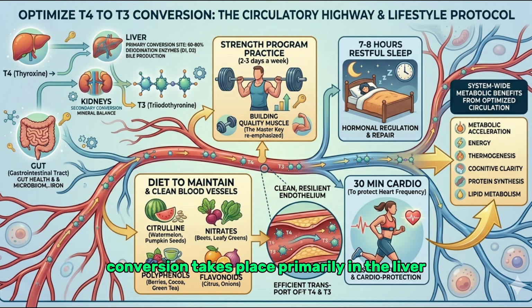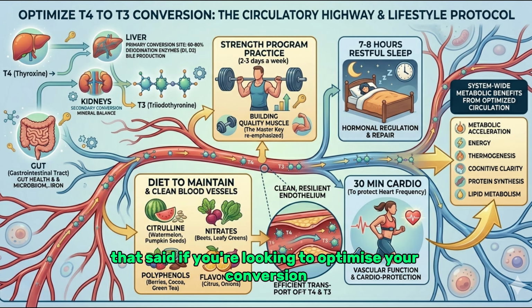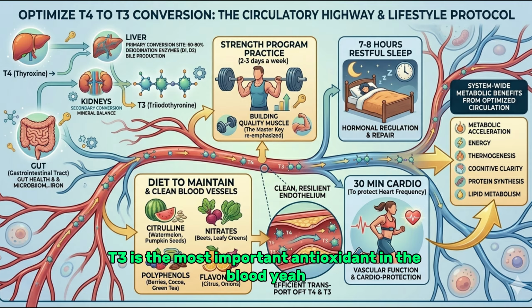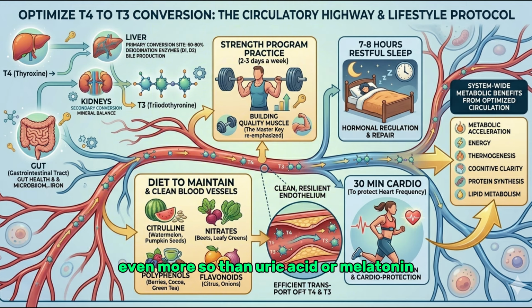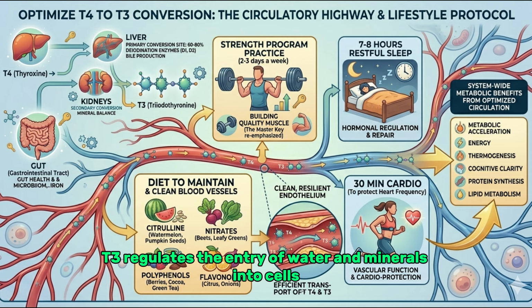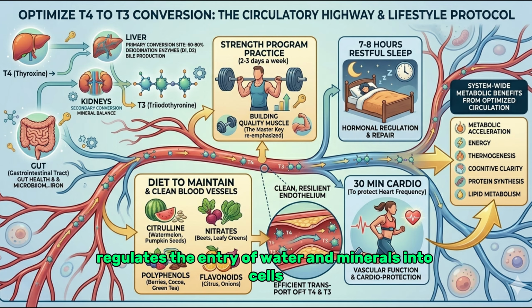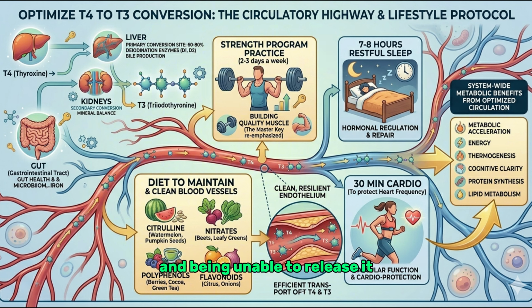Conversion takes place primarily in the liver, but the kidneys, gut and muscles also contribute, and of course the nervous system, mainly astrocytes, also plays a role. That said, if you're looking to optimize your conversion, which will help you not only lose weight, but also boost your antioxidant capacity, because T3 is the most important antioxidant in the blood. Yeah, even more so than uric acid or melatonin. You should consider this. T3 regulates the entry of water and minerals into cells. Nothing stresses a cell more than retaining water and being unable to release it.